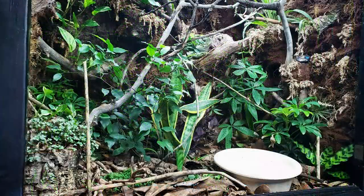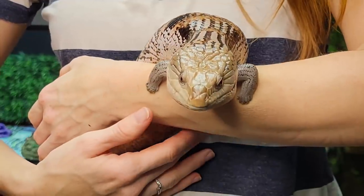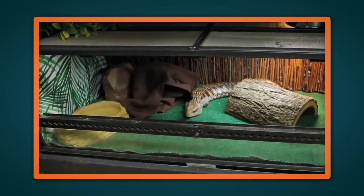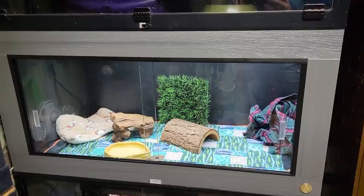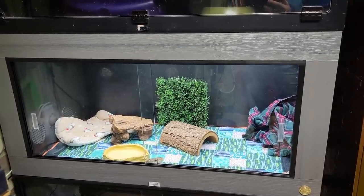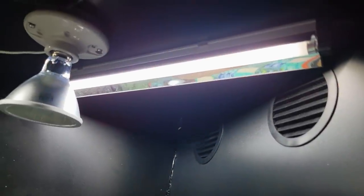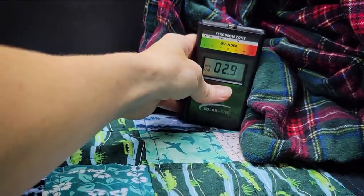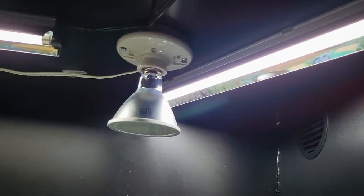Over the last couple years, we've been focusing on improving the spaces for our reptiles, and Blueberry was next on the list. We assessed what she currently had and what we could improve on. She definitely needed a bigger space, better lighting, and a more appropriate heat gradient. So we purchased a 4-foot by 2-foot by 2-foot PVC enclosure. This one is from Toad Ranch. And we set up a 24-inch Arcadia 12% UVB bulb to give her the proper UV index of 2.5 to 3.5. And we installed a deep heat projector for her hot basking spot.